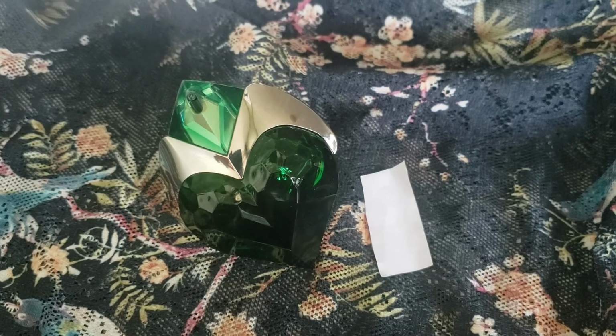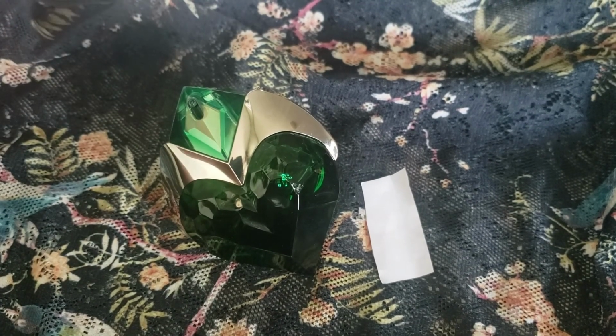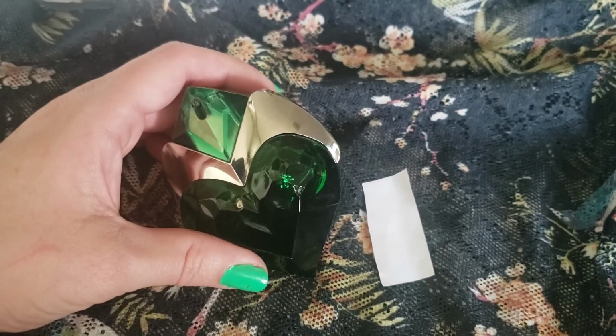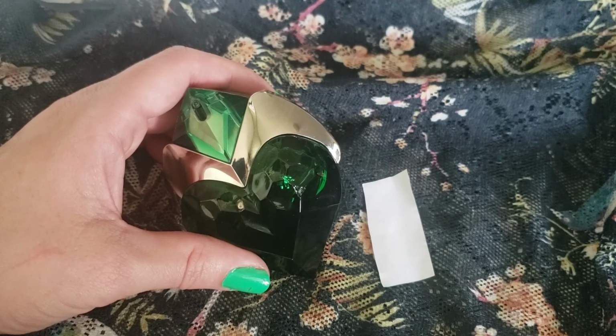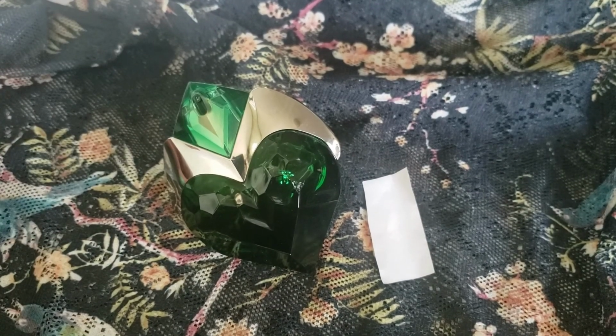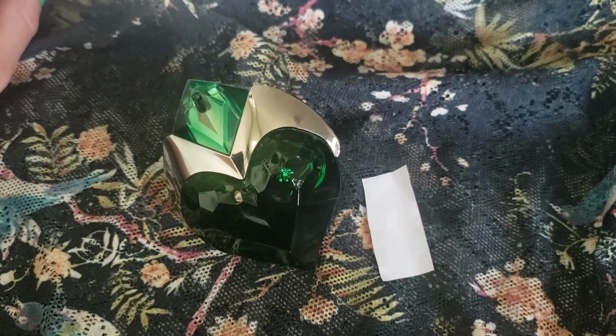With a Mugler, you're going to get a strong, heavy dose, in-your-face fragrance. Very, very science fiction based. So the notes in this are: the top notes are bergamot and rhubarb. Middle notes are orange blossom. Green notes, ylang ylang and pear. And the base note is bourbon vanilla.